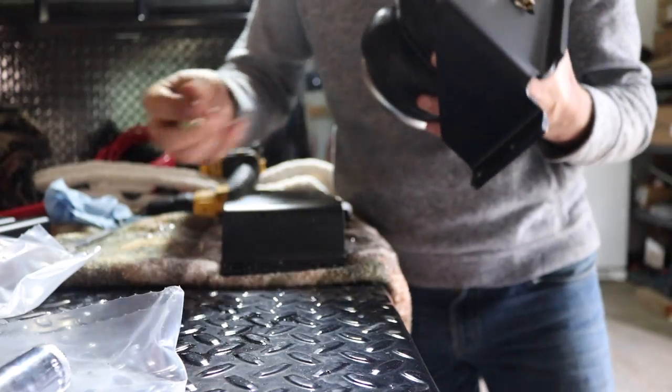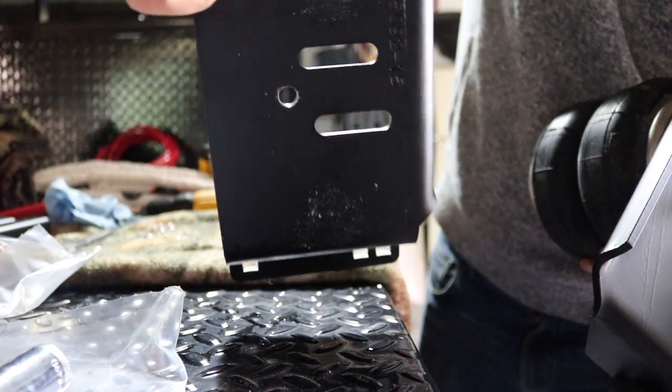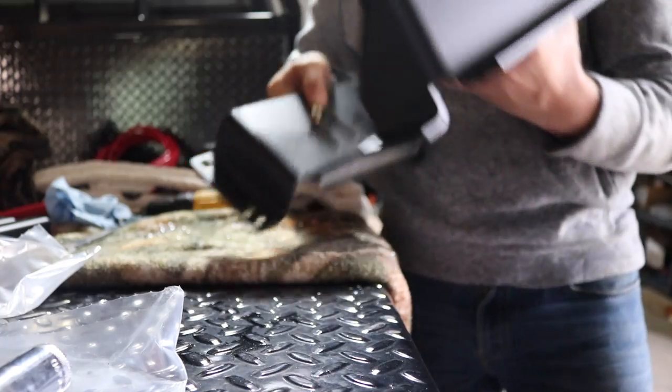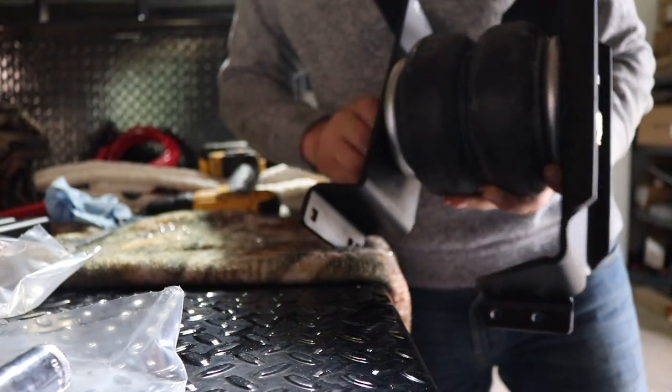And then we're gonna have our bolt. There's the hole that I had to drill, make my own. That's the only way it'll work on this truck, at least with the research that I've done. Just thread that bolt in there.